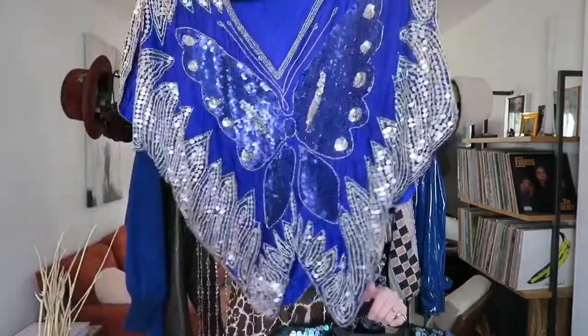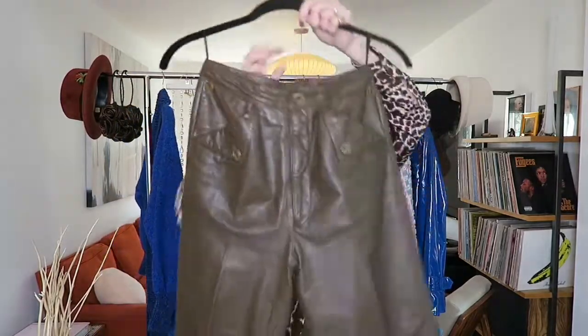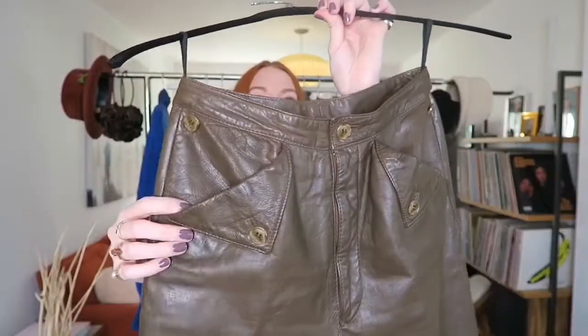Also, pro tip, my favorite time to go thrifting is around Halloween because all of the thrift stores put out what they consider a costume, and that's where I found this. But honey, this ain't a costume. Holy moly, I found these leather brown pants with these really cool angular pockets.